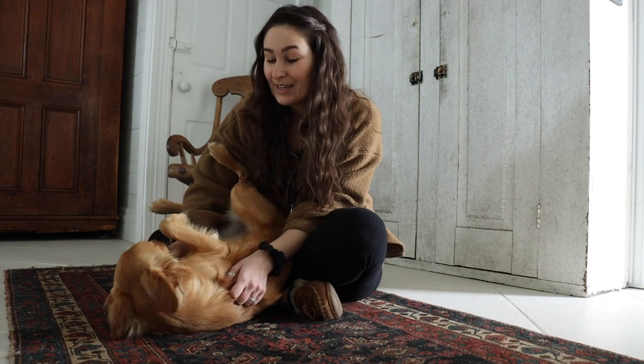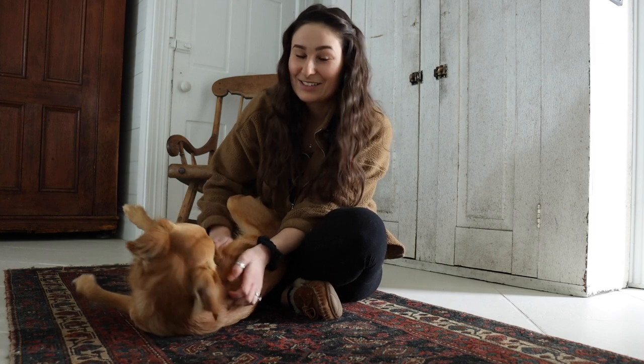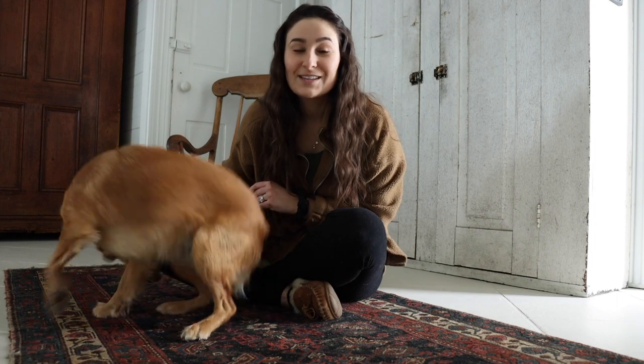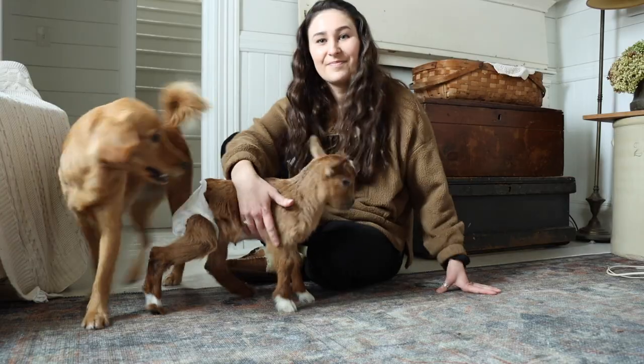We have a farm and this dog has so much energy. We can just let her loose and run around and it's the cutest thing ever. But she has a ton of energy. She's extremely smart. She's an awesome dog and she's been a great addition. And she absolutely loves this bottle baby goat.